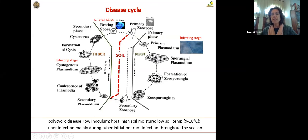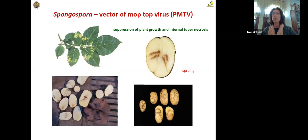It means it is a polycyclic disease, and with a very low inoculum under suitable conditions it may create a severe disease. When the conditions are less suitable, new resting spores will be formed on the tubers and also in the galls on the roots. The tuber infection mainly occurs during the tuber initiation, while the root infection continues throughout the whole season. Spongospora is also the vector of mop-top virus, which suppresses the plant growth and causes internal tuber necrosis. In Israel, we don't have mop-top virus.